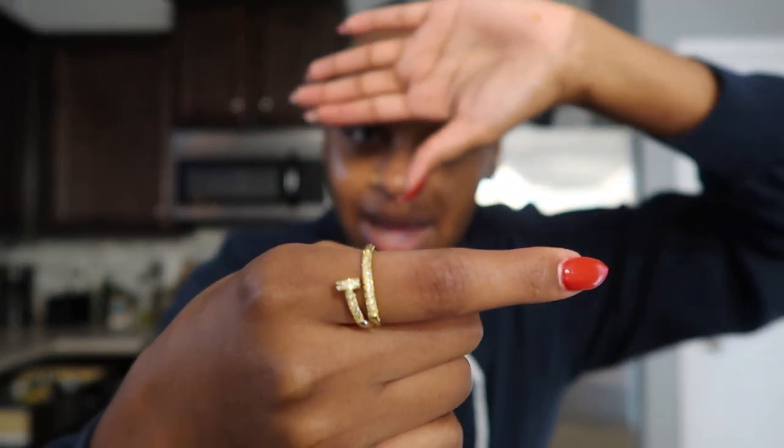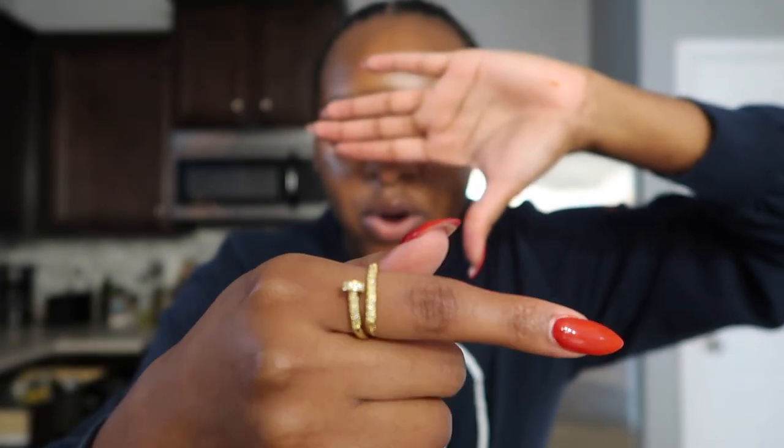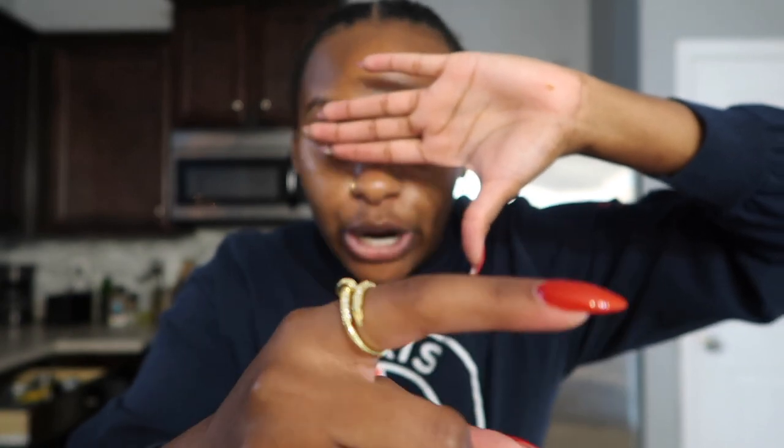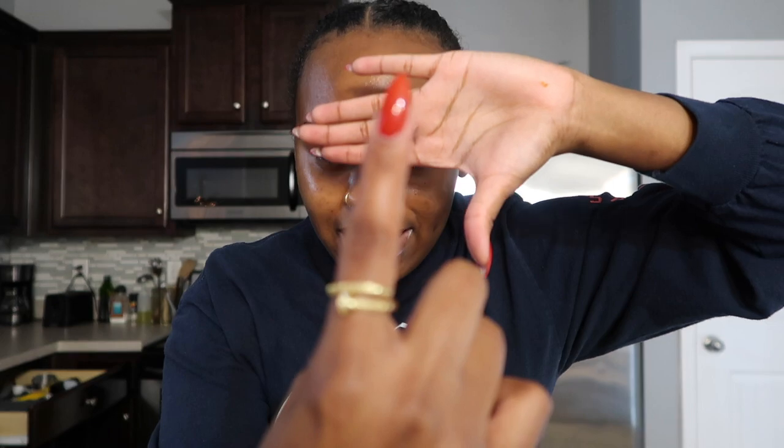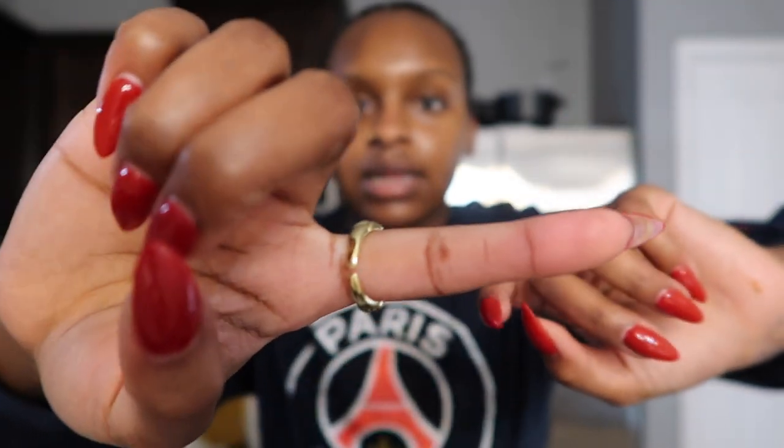This is the first ring. I don't know if you guys can see it. Please focus. You guys see this ring? Look at that, it's so pretty. It has diamonds on it. Stop focusing on my face. I'm covering my face so it doesn't focus on it. It reminds me of the Cartier nail ring, and that's why I got it. It's gorgeous. This is the second ring. It's a chunky rope kind of ring. It looks like this. All of these are one size fits all, so you can adjust them, but that's that one. So I'll probably wear this on my thumb.